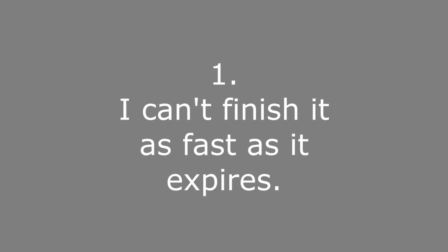You don't hoard food thinking I'm going to pass this on to my kids. You use the product. It's a consumable good. It's a perishable good. So when you understand that, you're going to stop buying as much makeup. That's what I did. I stopped buying as much makeup because I realized, one, I can't finish it as fast as it expires. Let me show you guys.